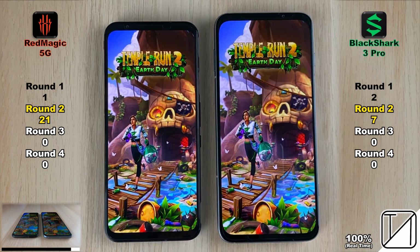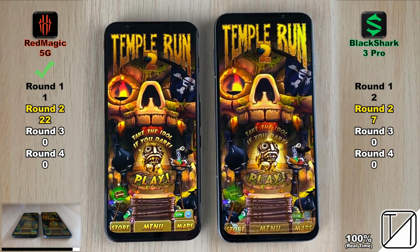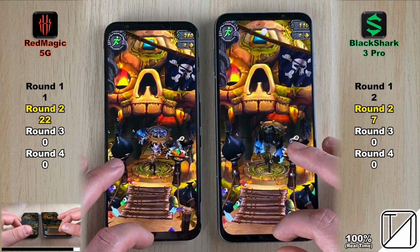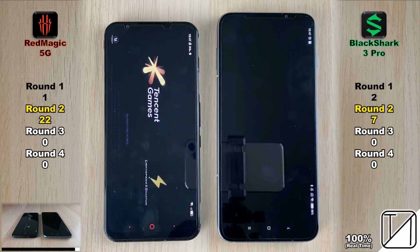Going into Temple Run 2 over here, slightly more graphics intense, slightly longer to load, the Red Magic 5G takes the 22nd point in round 2 as opposed to the 7 points on the Black Shark 3 Pro. These names are getting ridiculously long. Let me know what you guys think of that.